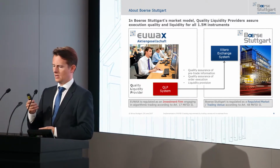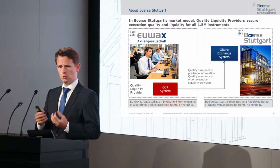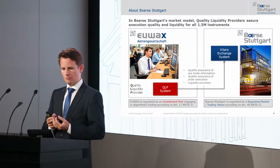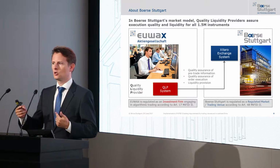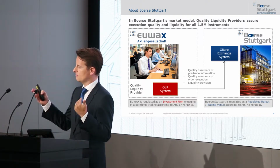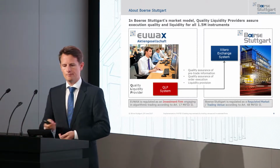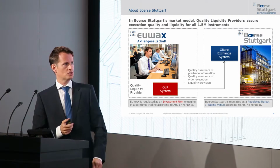So EUWAX is a company that is running the QLP system and is responsible for the quality assurance of the pre-trade information, the quality assurance of the order execution and liquidity provision on the market, so that investors are able to buy and sell whenever they want. And this is inherent in our Boerse Stuttgart market model. And there's, of course, the exchange system.